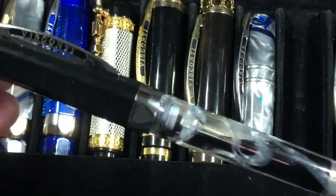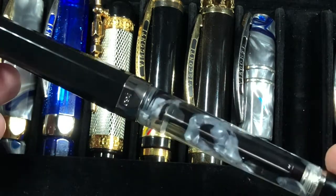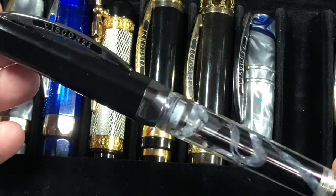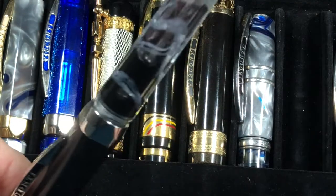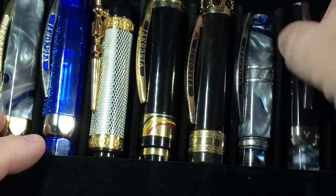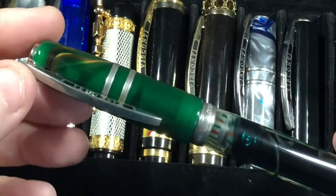And then one of my newer acquisitions is the Visconti Silver Dust, and when inked, that is just absolutely stunning. Quite a lot of people actually wrote with this. The ink level is actually reduced quite a lot, so that got a very long amount of time in terms of writing with it with people.